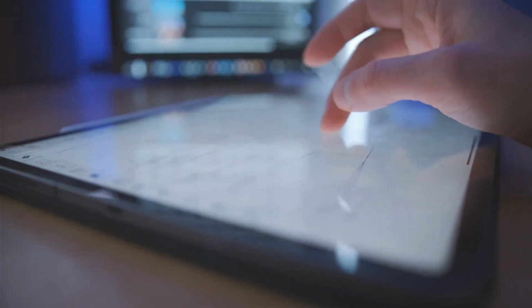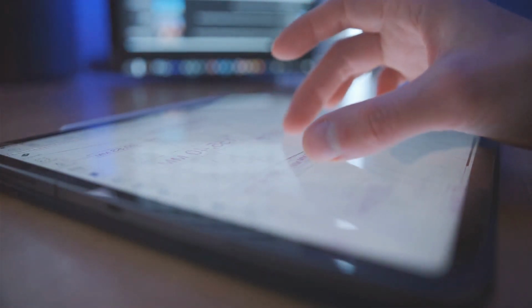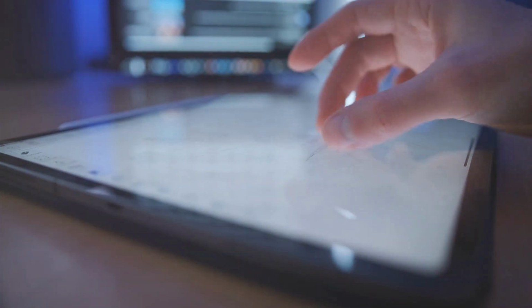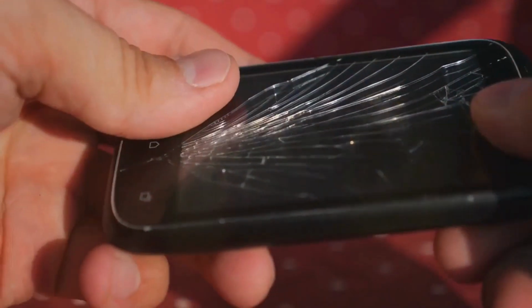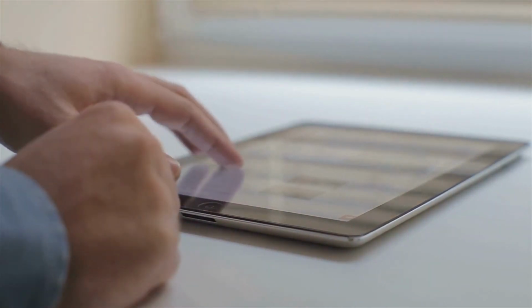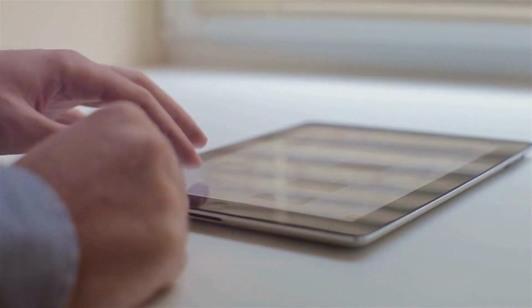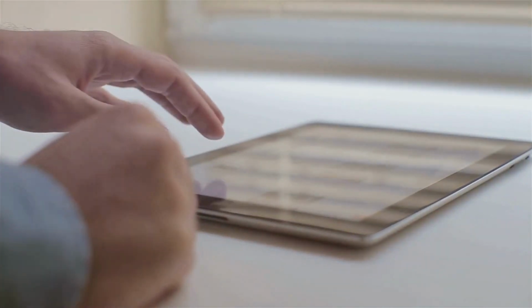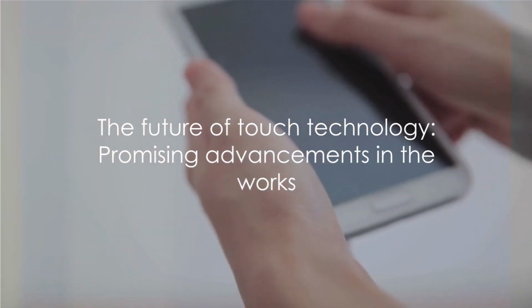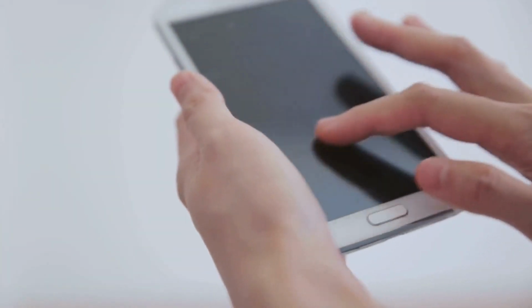Imagine you're holding your phone and your palm accidentally grazes the screen. Without palm rejection technology, this could trigger unwanted inputs. But with this technology in place, your device can differentiate between intended touches and accidental ones, significantly reducing false touches. Moreover, sophisticated algorithms help in distinguishing between a light touch, a hard press, and a lingering touch. So, even if you accidentally brush against your screen, the phone won't react unless you apply a certain amount of pressure. As we continue to innovate and overcome these challenges, the future of touch technology looks promising.